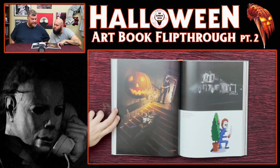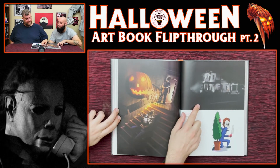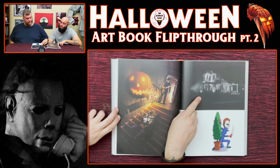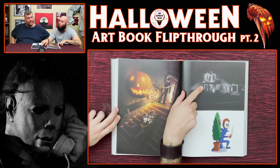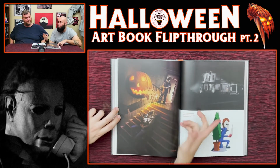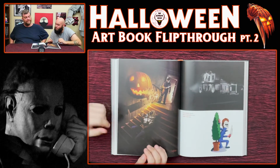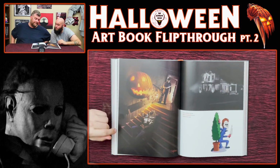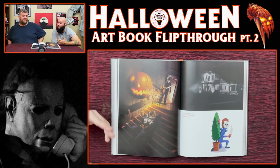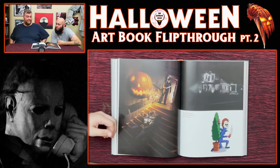I dig that. This one's again, it's very plain. All you have is just the light source, yes, and then you have the shadow of Michael. Big shadow. Okay. And then yeah, you got a pumpkin. It's not really. It's a lot of just underutilized space.